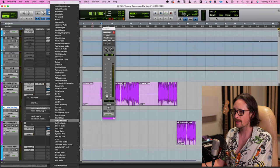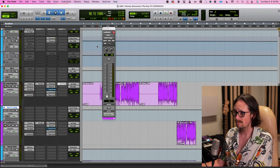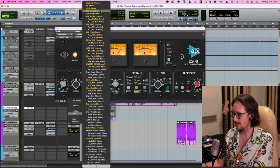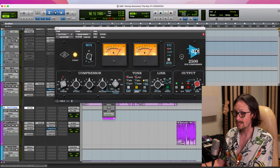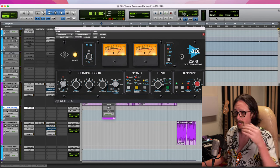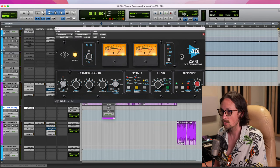I really like the API compressor for this. I think that's a really good choice because it's just fat. Like APIs are just fat. So we'll do the 2500 and we'll make sure we're going back to the bus. We need to make sure this is going to all Vox. So it is a parallel compression. We don't want it going through the vocal mix bus that's already getting compressed. We want it to parallel, okay? So we're making a duplicate.